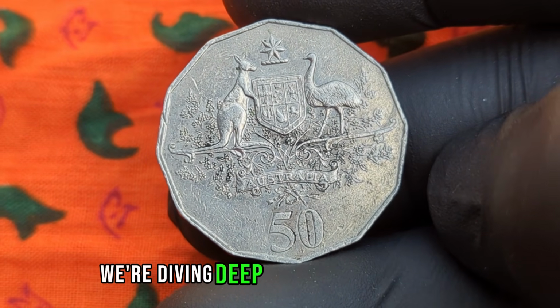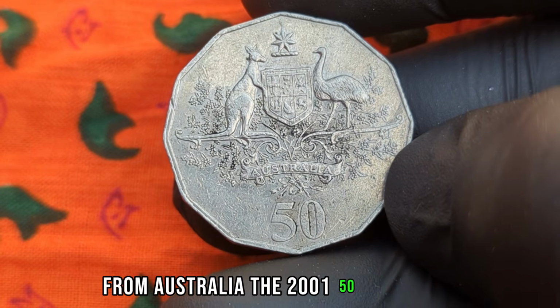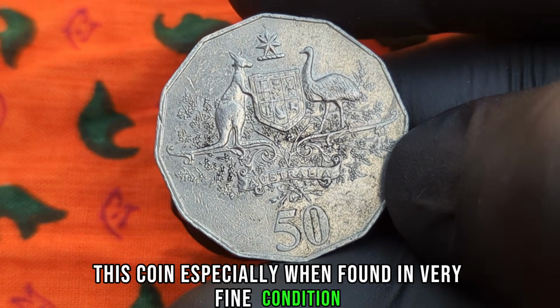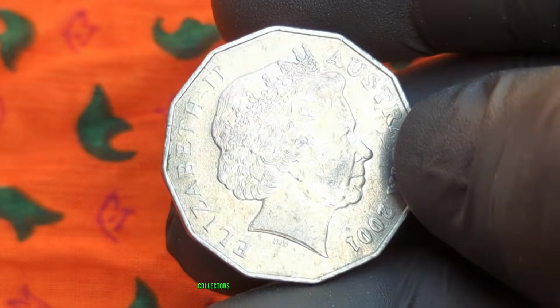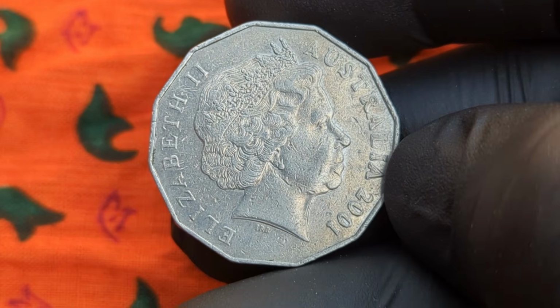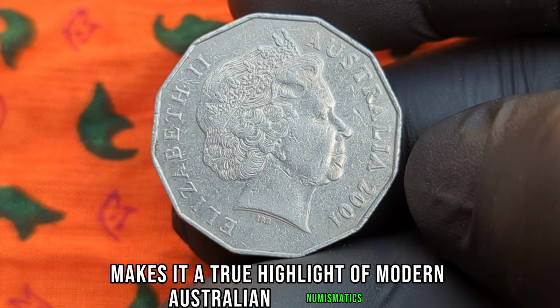Today, we're diving deep into one of the most exciting and valuable coins from Australia, the 2001 50-cent piece. This coin, especially when found in very fine condition, has been creating a real buzz in today's auction market. Collectors are calling it one of the must-have pieces for serious collections, and its increasing demand makes it a true highlight of modern Australian numismatics.